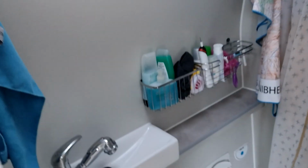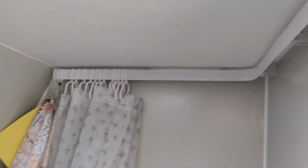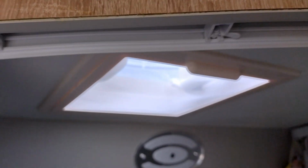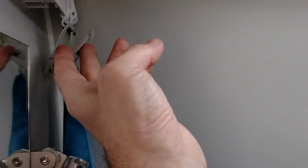The bathroom, made some changes in here as well. We've put a curtain rail in for the shower curtain at the side of the door. I didn't really want to trust it for being waterproof, so I put a shower curtain in, and we've put some pegs on rails.